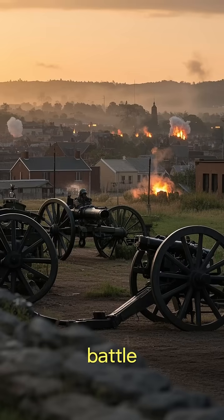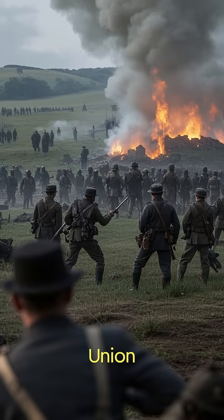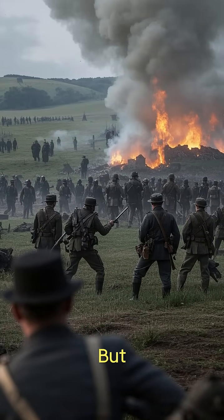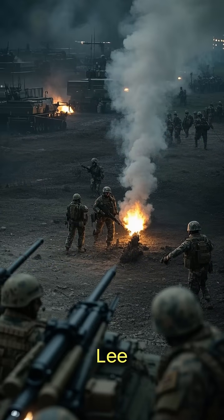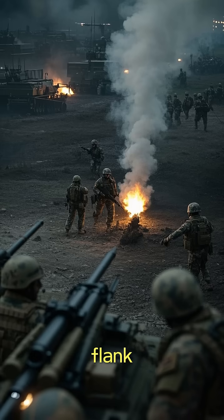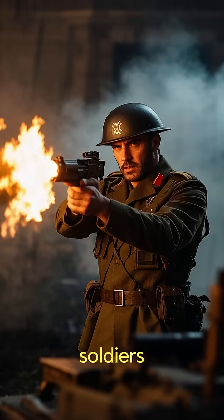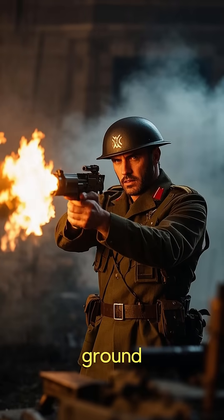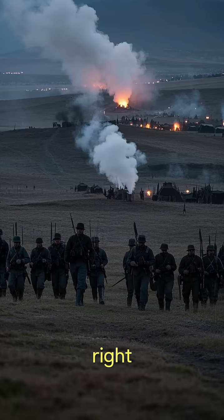On the first day of the battle, the Confederate troops took up positions on both sides of the town, and on the second day, they attacked the Union Center on Cemetery Hill, but those attacks were eventually repelled. On the third day, Lee ordered his troops to attack again, this time on the Union right flank at Little Round Top. The battle was fierce, and the Union soldiers fought desperately to hold their ground. But eventually, the Confederates broke through and began to roll up the Union right flank.